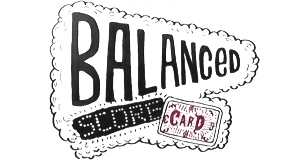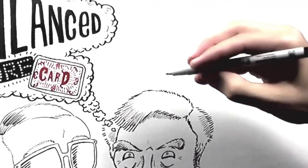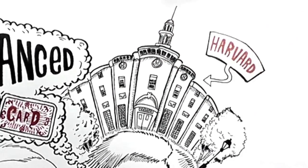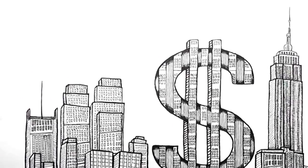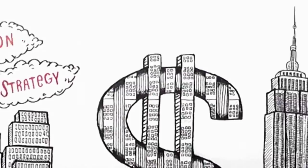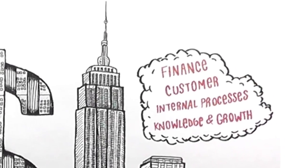The Balanced Scorecard is a strategic performance management tool developed by Dr. Robert Kaplan and Dr. David Norton, who introduced the methodology in 1992 through an article published by the Harvard Business Review. They examined the most successful businesses across the world and found similarities in the way they were run. Each of the top-performing businesses had a very clear vision and strategy that was managed across the key areas of finance, customer, internal processes, and knowledge and growth.